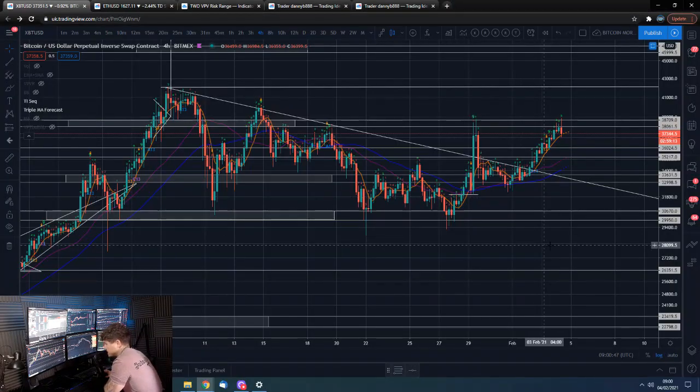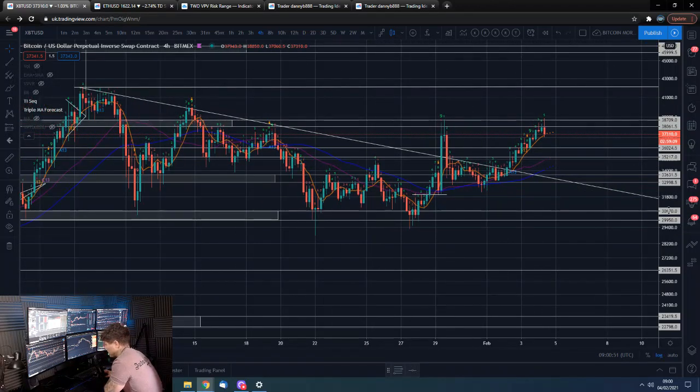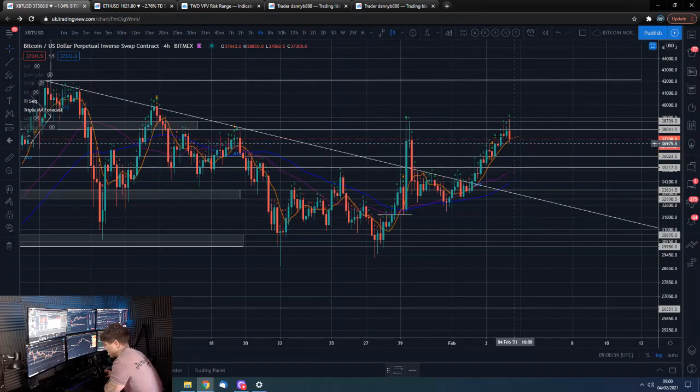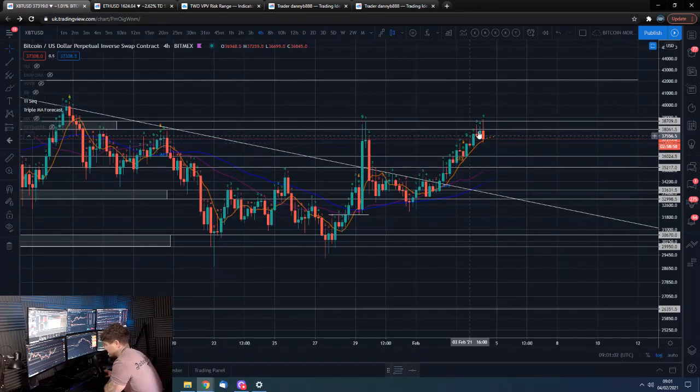So yeah, you can see we're having a little bit of a sell-off here. This is Bitcoin on the 4 hour. Yep, a little bit of a sell-off. As you can see, we have run into this resistance level around the 38k. So yeah, quite natural that we get a bit of a sell-off here, a bit of resistance here.